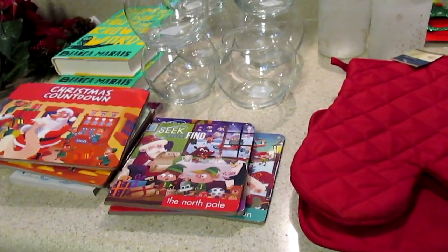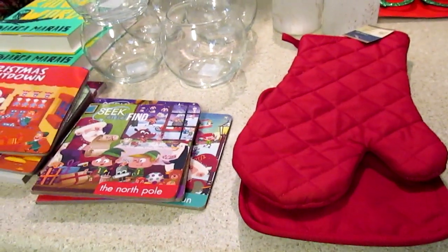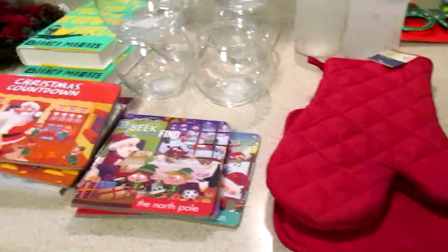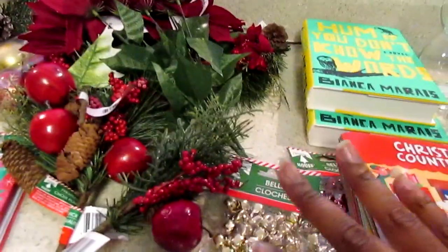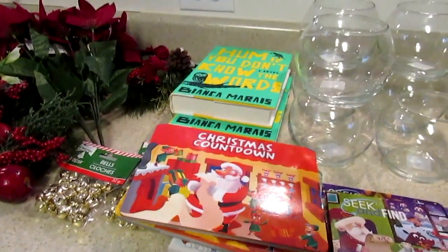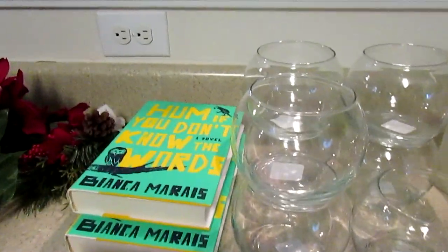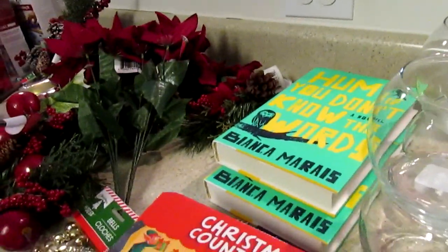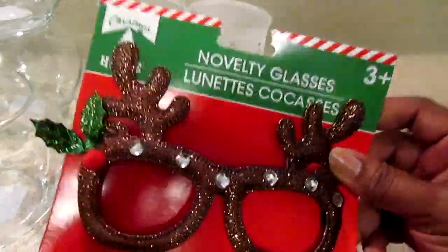Yeah, and I think that's it. The garland, the berry garland, the mason jar. Oh, I was looking for the apples, y'all, for this DIY. You know, the ceramic apples that I've been seeing, the different color ones, the gold, the red. But I cannot find them, so I may try one more Dollar Tree, but again, I'm trying not to go over my budget. Then, these novelty glasses, I thought they would be cute.